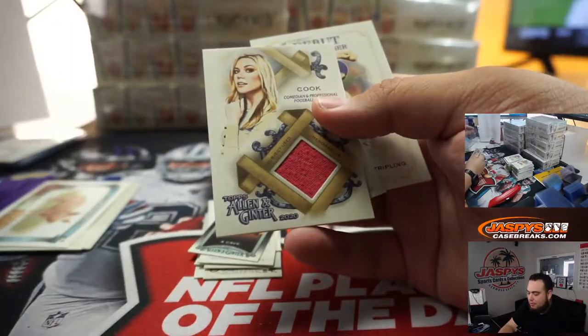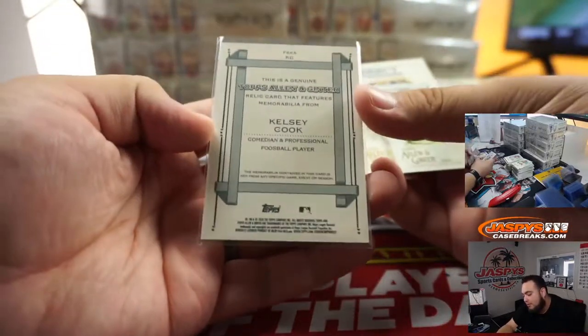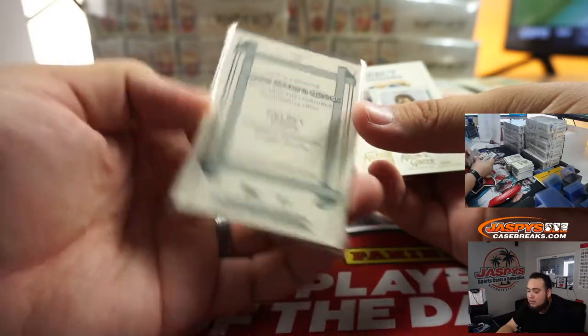And comedian, professional foosball player, Cook. So you can be a comedian and a professional foosball player? Kelsey Cook? I did not know that.